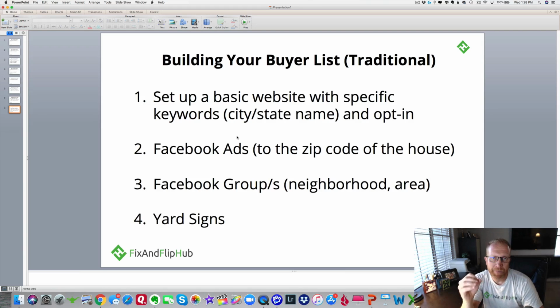Again, we've sold many, many properties using these approaches, and it's amazing to have a house that's only 30 days into your reno or 60 days into your reno, and you've already got a contract on it because somebody saw your yard sign or a Facebook ad or your website and was so excited about it that they wrote a contract on it right there on the spot. It's kind of like being Apple, right?